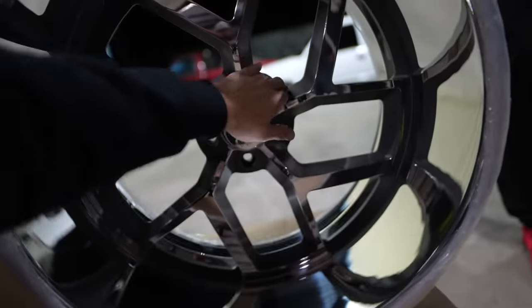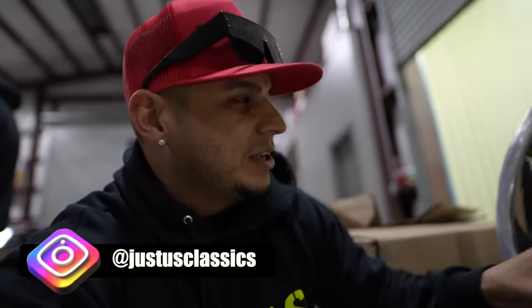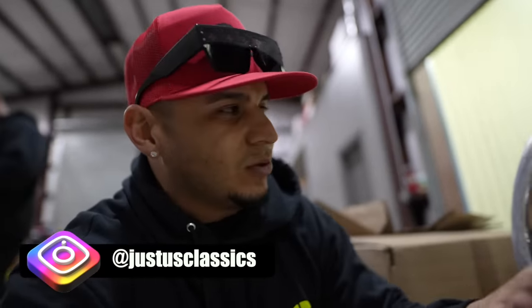No, we don't put them in the dirt. Let's polish it. Yeah, let's polish it. Not only that, but we don't really use the Can-Am for the dirt. We use it mainly for the car shows. I saw this wheel. I told my boy Franco we need to go with this style, and he got us right. So if you need any wheels, you know who to hit up.